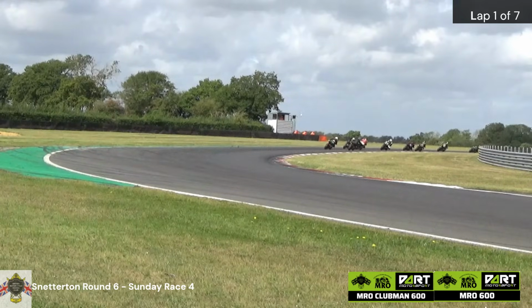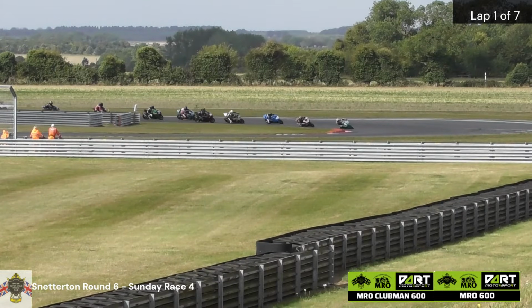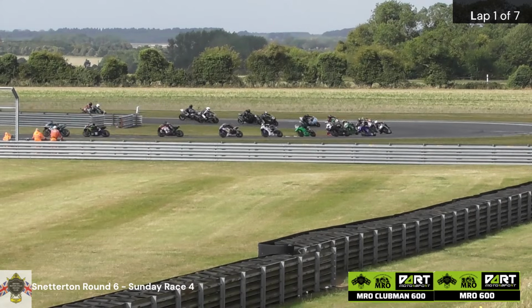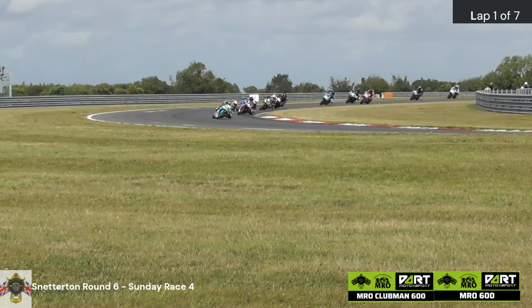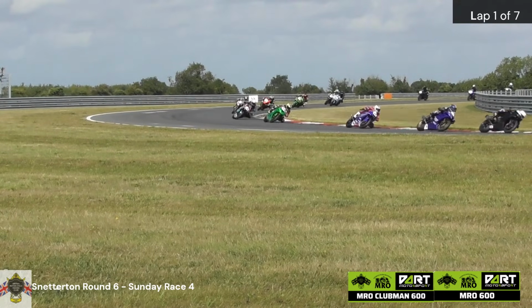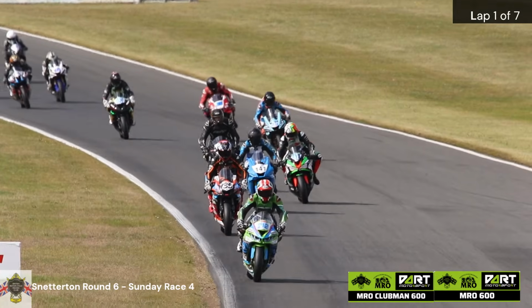I was looking in the mid-pack as well, just making sure everybody makes it through safely on this opening lap. Of course, this will be a 7-lap race for the Dart Motorsport MRO 600s and Clubman 600s. As they make their way around Wilson's for the first time then, a few changes of position further down the order there. I can see 2 wide, 3 wide with the roundabout second from the back as they make their way now through the left-hander of Palmer's.